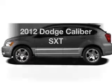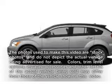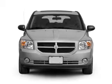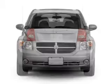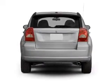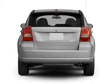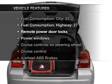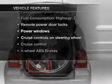Check out this 2012 Dodge Caliber. This is the set of wheels you've been looking for, with an efficient four-cylinder engine connected to a smooth shifting automatic transmission. Premium wheels lend a distinctive appearance. Anti-lock brakes help you bring your vehicle to a safe stop. And with these notable features, you won't want to miss out on the opportunity to own this amazing ride.